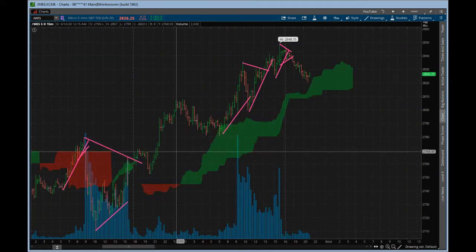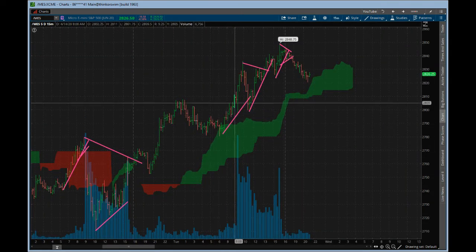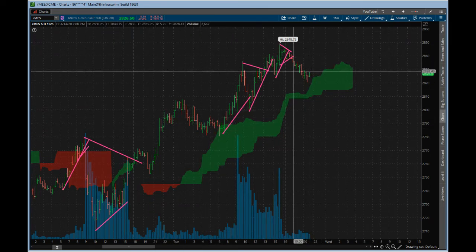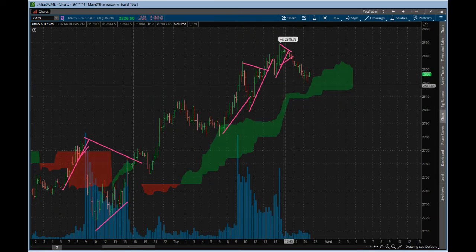Here's the 15-minute chart of the MES. Well, it paints a whole different picture. According to the 15-minute chart, we're still trending up. We're still holding this 15 cloud. So very, very powerful stuff. It works on all time frames. We like it on the daily, weekly, monthly.